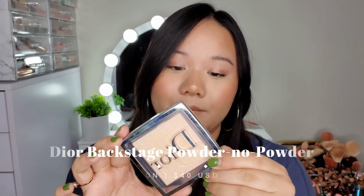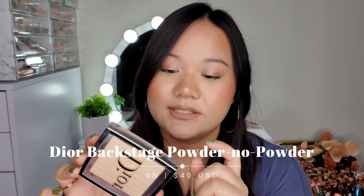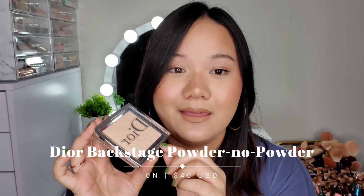So the last powder I'm going to talk about is a little bit pricier, a luxury powder. If you're willing to splurge, the powder I recommend for dry skin is the Dior Backstage Face and Body powder. This says powder to no powder because this pretty much does the same thing, where it just lightly sets your makeup and it also leaves you with a really slight radiance, which I love. It just gives your skin a very nice sheen, a very nice set, very simple.